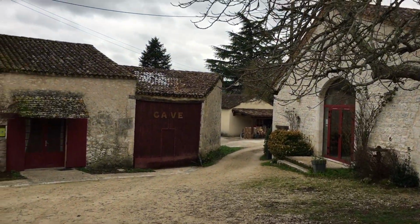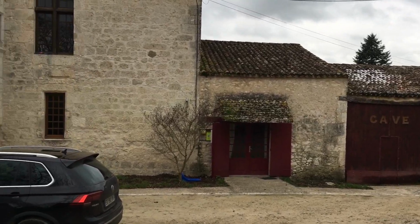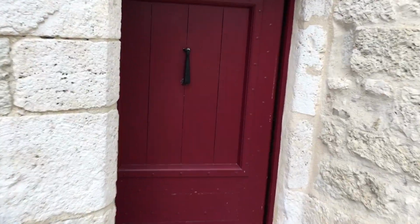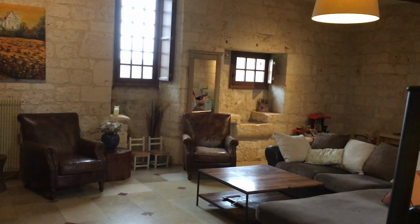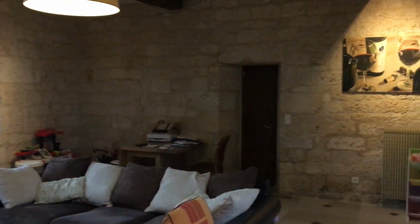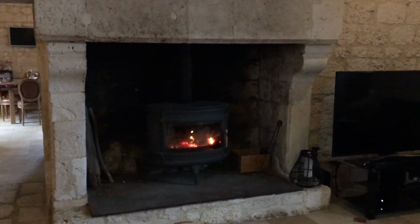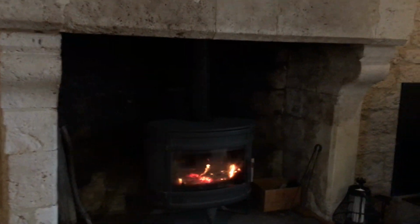Let me go in and I'll show you around. Let me take you in through the main entrance. So we're on the ground floor, takes us directly into the lounge. Lovely fireplace there with the log burner. You need it today, it's about 3 degrees Celsius outside.